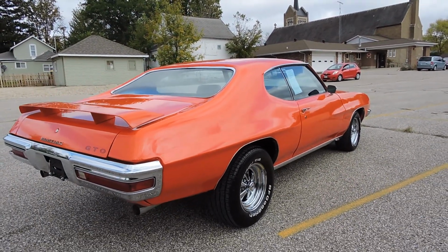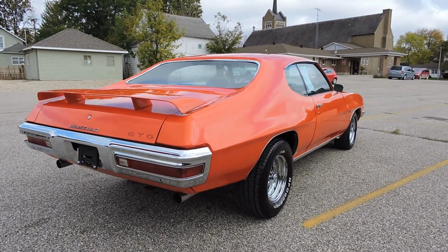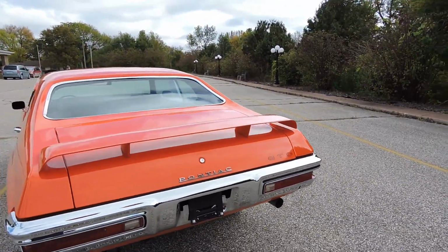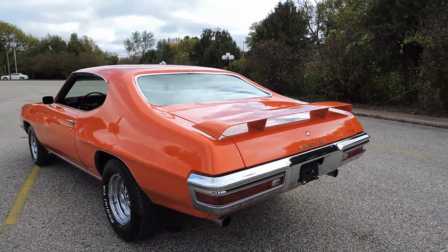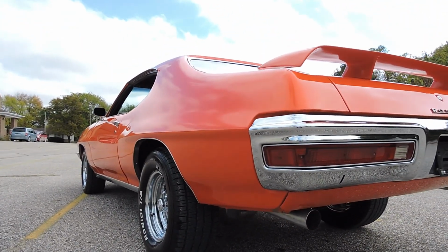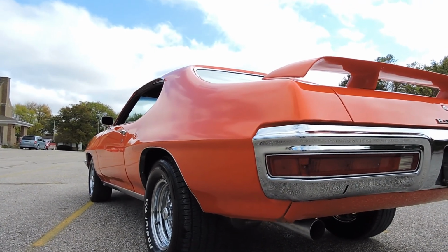This car sounds awesome. I mean, it's got a ton of horsepower. It's got a nice idle to it. Inside the trunk's beautifully detailed too. There's no rust in the trunk, all speckled with a spare and everything in there. Bottom of the trunk lid's painted just as nice as the rest of the car. As we look at the driver's side, show quality paint in my opinion from bumper to bumper. Straight body, very, very nice car.